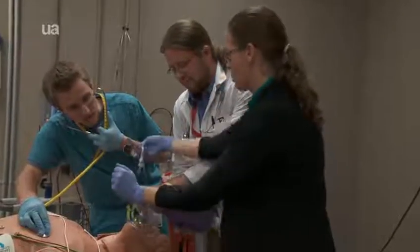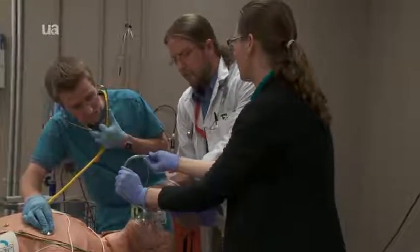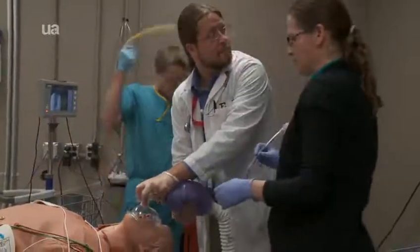Come a little bit more out of the way, stick this in through the side, and then just flip it up when you get the tube kind of close to the cords, okay? So let's try again, all right? Are we okay at 85?